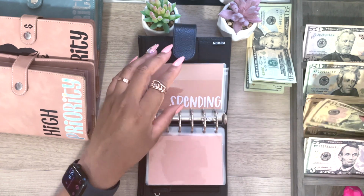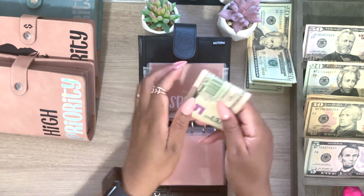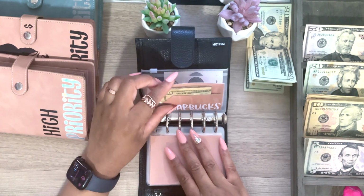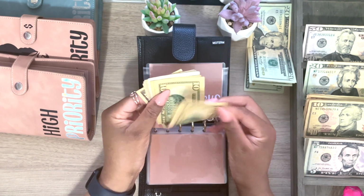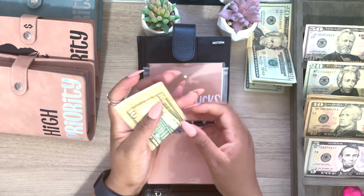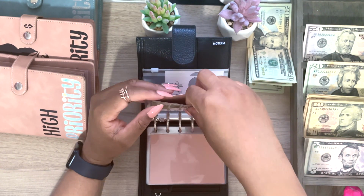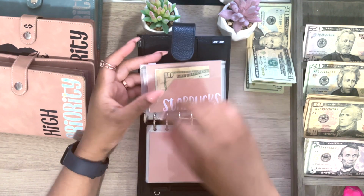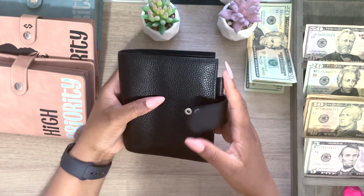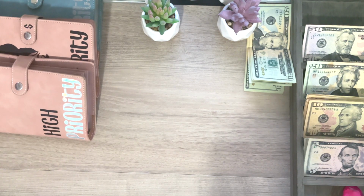Spending, I'm going to give myself $15. So 10 and a 15. And Starbucks isn't going to get anything, but I believe it has 10, 20, 30, 5, 45. So $45. I usually refill it every $35. But like I said, I work from home, so I don't really go to Starbucks that much unless I'm out and about. But that is it for my cash envelopes. And so that should have been a total of $135.